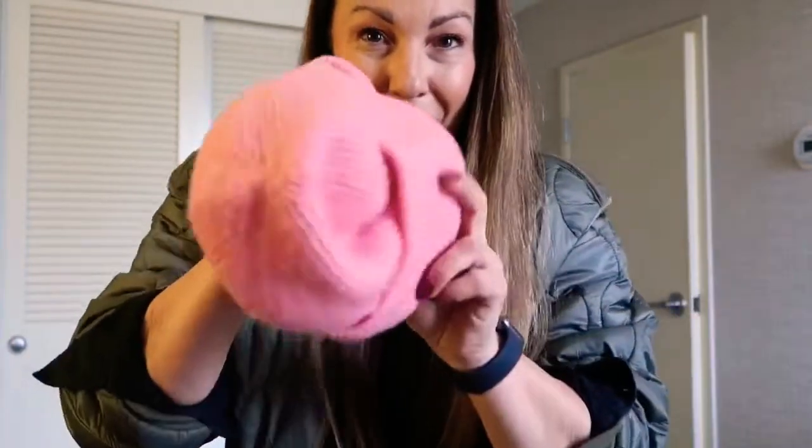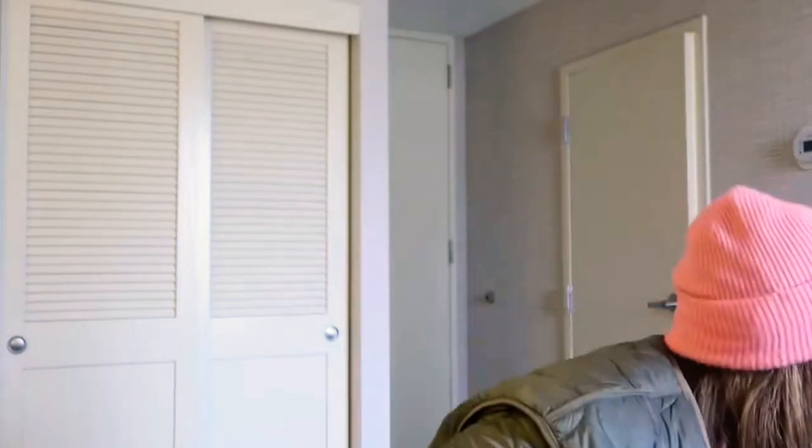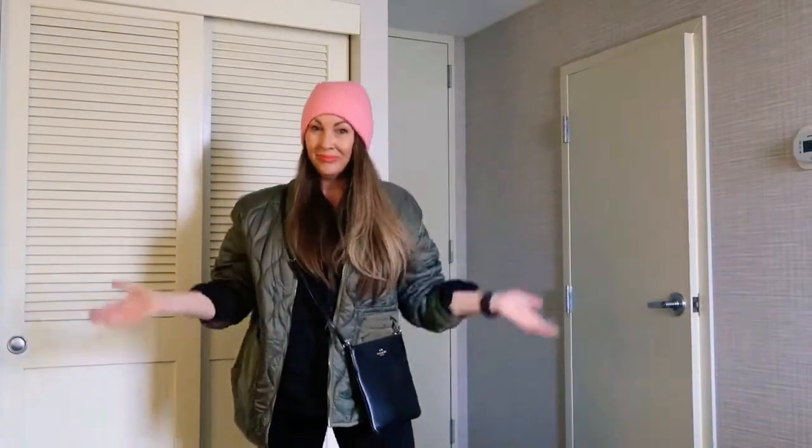I've gone with a pop of color on the lips, and I'm also gonna wear my pink beanie for a little more of a color pop. Ta-da! And then I have my Coach crossbody, and I'm ready to go.